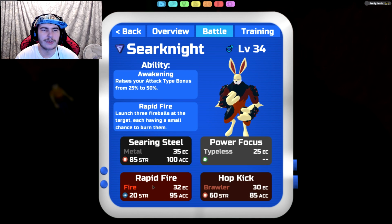Its signature moves: it gets Rapid Fire. Launch 3 fireballs at the target. Each one of those has a chance to burn them. So you hit it, it has a chance to burn. You hit it again, it has a chance to burn. You hit it again, all in the same turn, of course. Again, it is a special attack, or range attack.